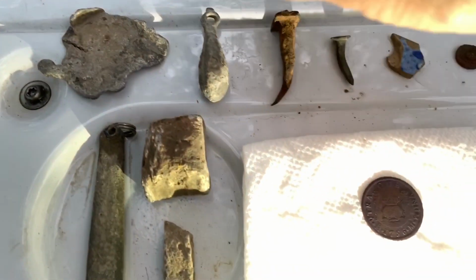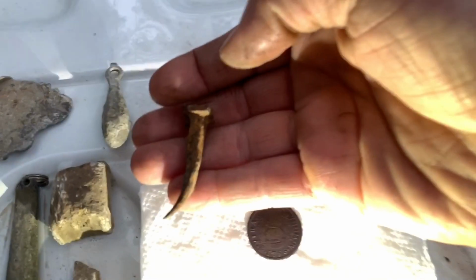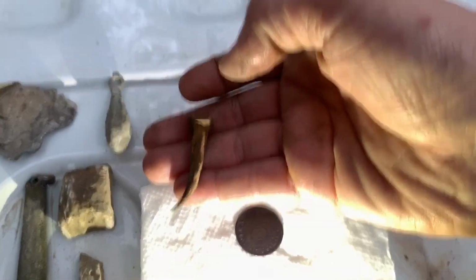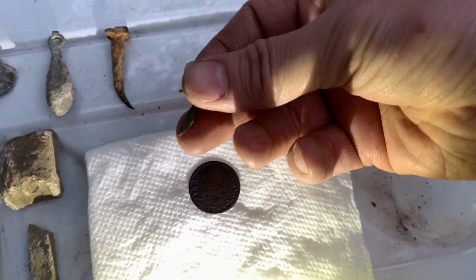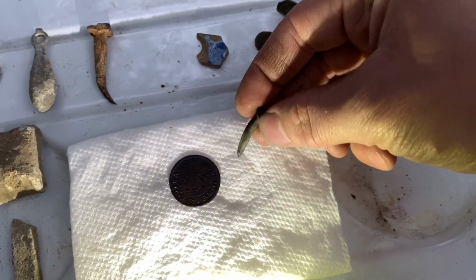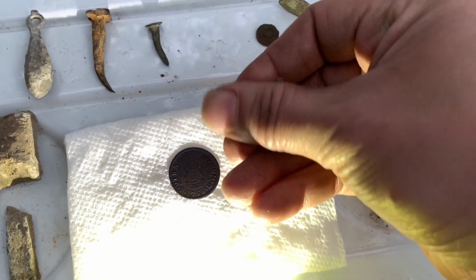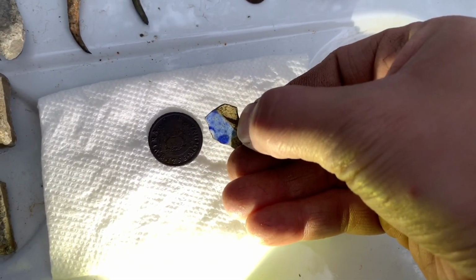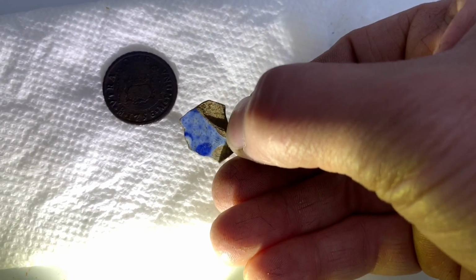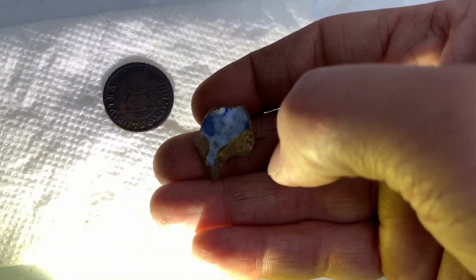This is all lead right here. We got a lead sinker. You know, I love my square nails. That's a cool little nail right there. And then a little square one. Little piece of pottery. I don't know how to date pottery. I don't know if any of you out there know what time period this could be. Oh wow, I didn't even know it had that type of design to it too. Wow, very pretty. Yeah, I'm not sure what date on it though.